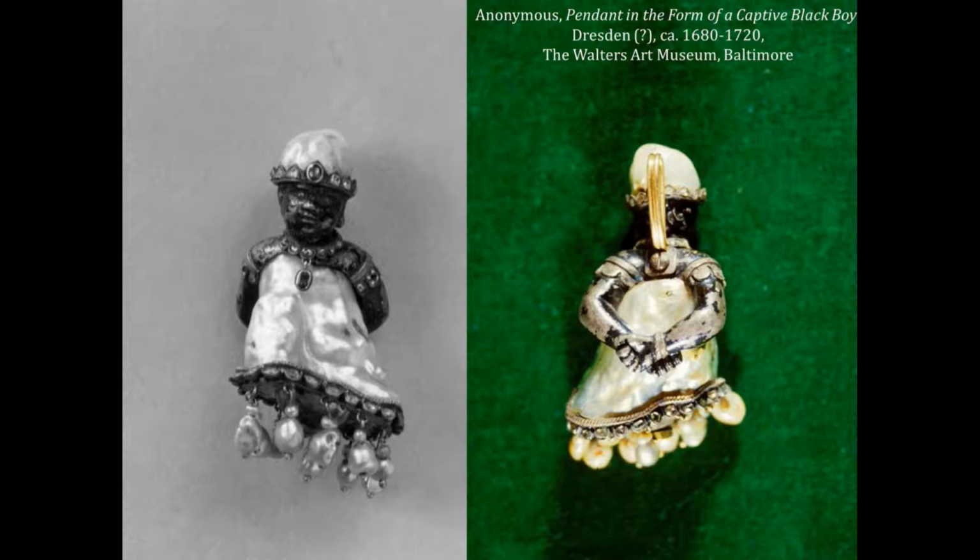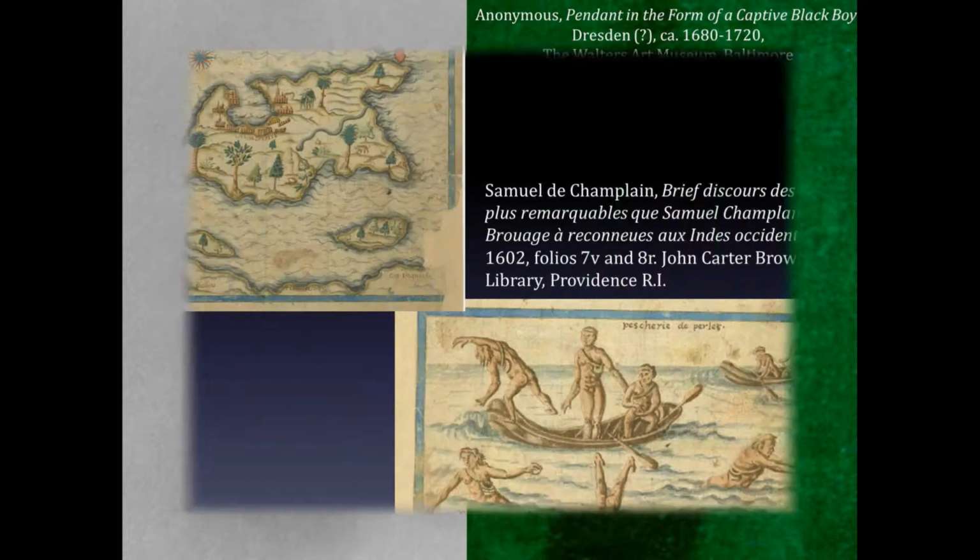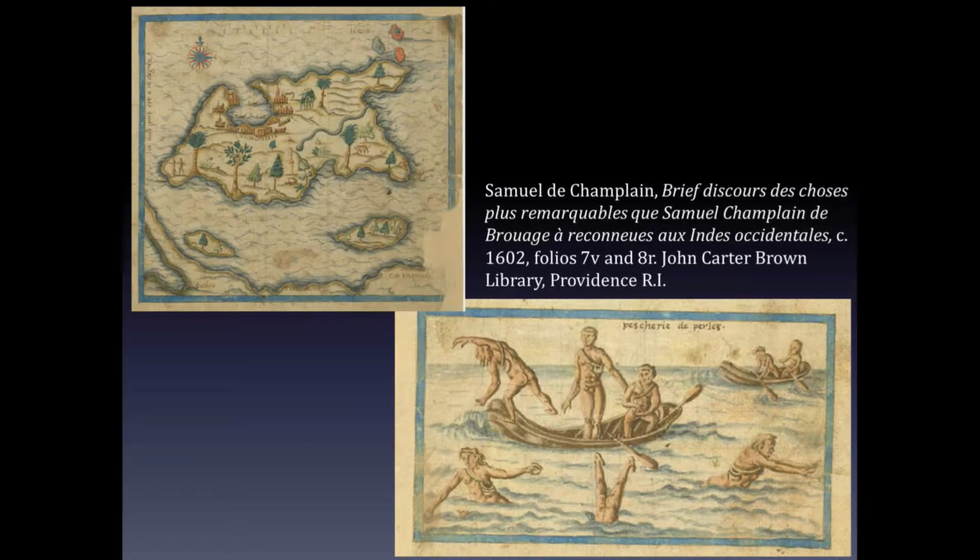And of course, here what we have in the first case is a black captive, and we can see his hands shackled in the back. It's an element that's related to many of the chronicles of the time, New World chronicles in particular, and the use of black slaves for the fishing of pearls. It was a necessary element. There was no industry if it wasn't because of black slaves, at least in the Atlantic world.